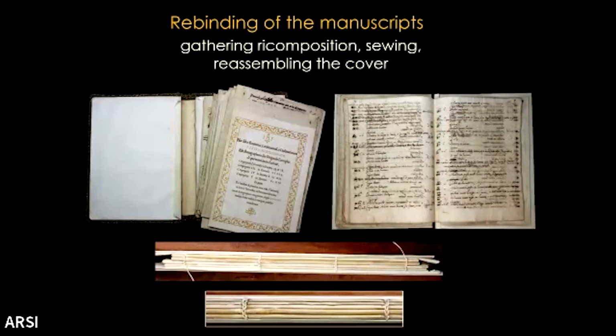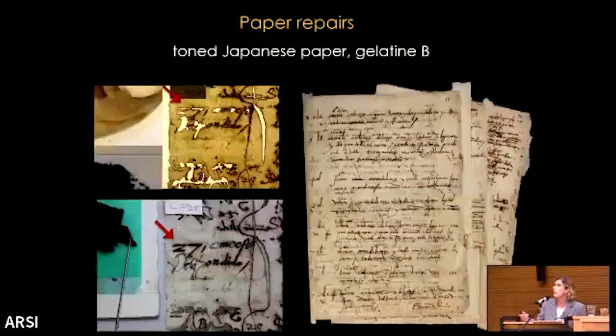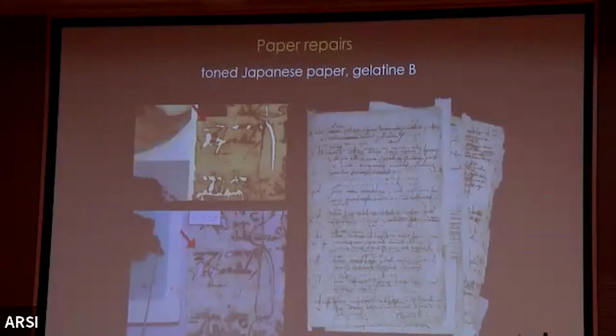Japanese paper and gelatin, again, were used for repairing tears and infilling of losses. Mending papers were torn to limit the aesthetic clashes with the original supports, and where possible to restore, or to help restore, a better readability of the text.